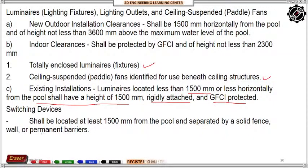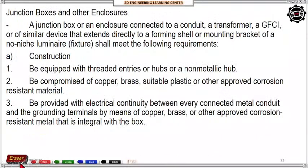Switching devices shall be located at least 1,500 mm from the pool and separated by a solid fence or permanent barrier. That is to avoid accidental contact, especially for swimmers whose hands are wet. No? Junction boxes and other enclosures shall also be grounded.